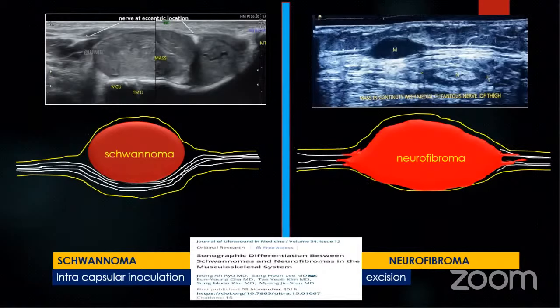So there are many studies going on to find out the key features of the tumors and to differentiate them from each other. For example, J. A. Rao did a study of 146 pathologically proven nerve tumors, and they decided some predictors to differentiate between these two, and they have shown that if we use all the predictors, our accuracy rate comes to around 83.6%.